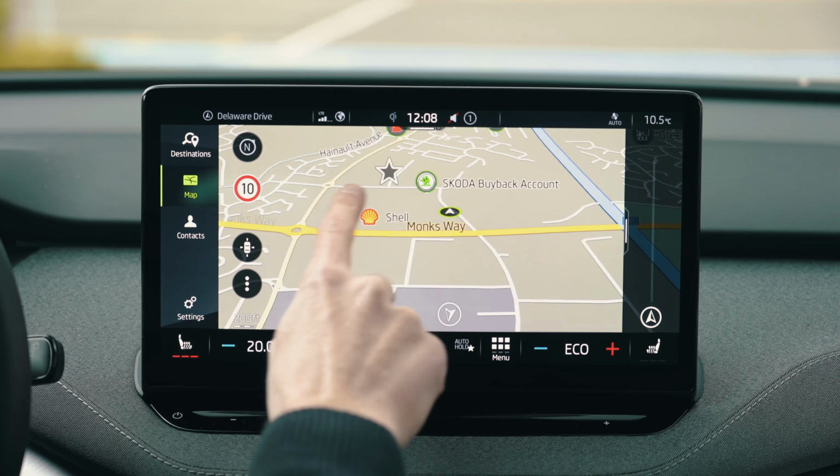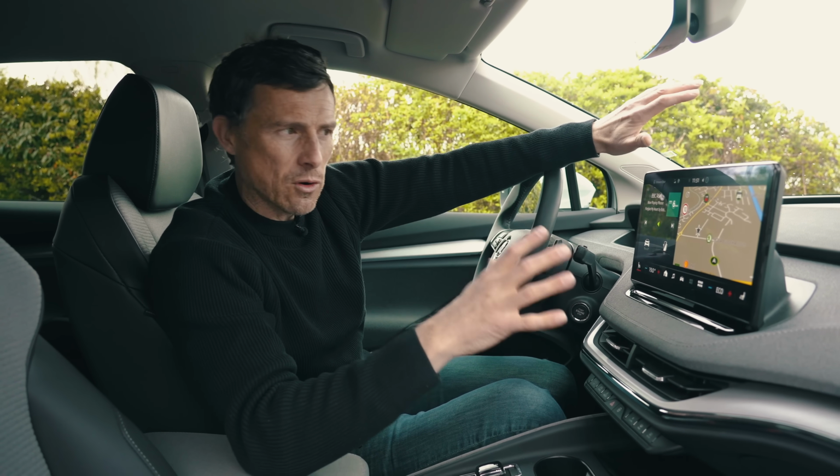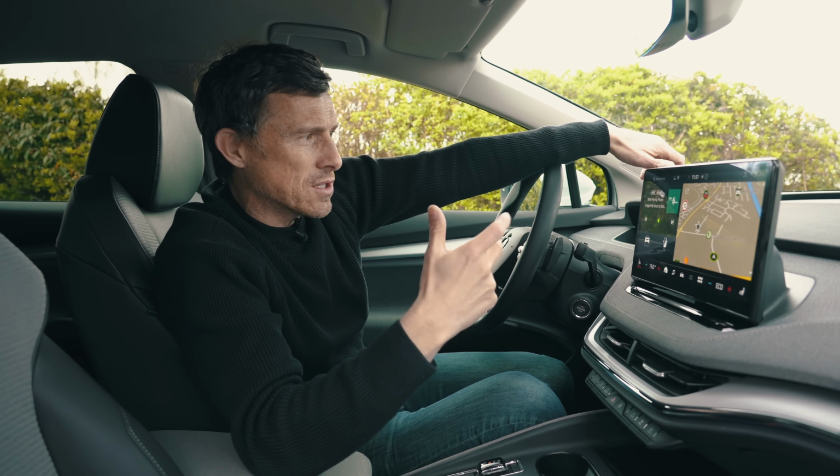There's a bit of lag to it, but the menus are logically laid out. Thing is though, it's the same system that you get in the Volkswagen cars, because obviously Skoda is part of the Volkswagen Group, and it's not great. In pretty much every Volkswagen I've used, it's been glitchy.